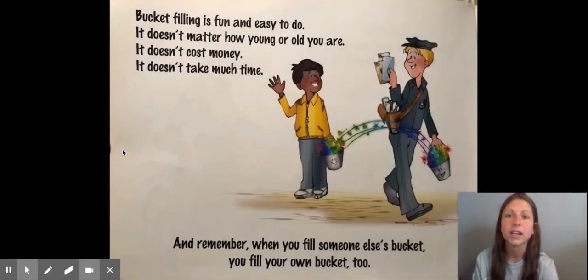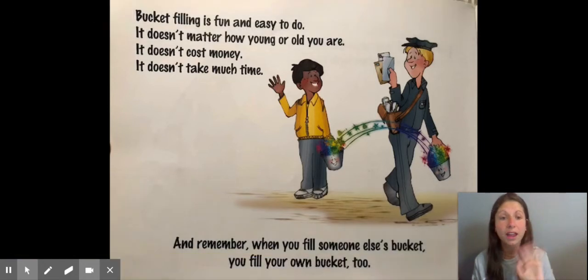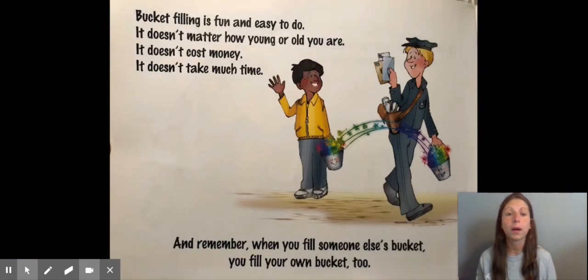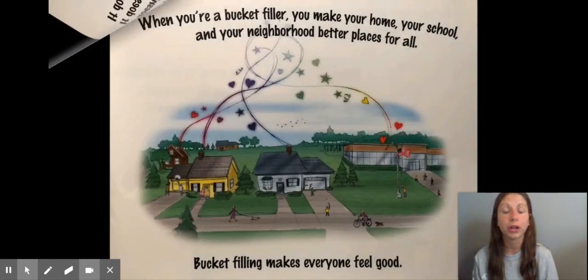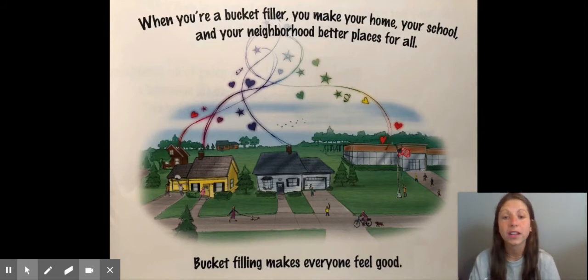Bucket filling is fun and easy to do. It doesn't matter how young or old you are. It doesn't cost money. It doesn't take much time. And remember, when you fill someone else's bucket, you fill your own bucket too. So even by smiling or waving, you're filling your own bucket. You're making yourself feel good. When you're a bucket filler, you make your home, your school, and your neighborhood better places for all. Bucket filling makes everyone feel good.